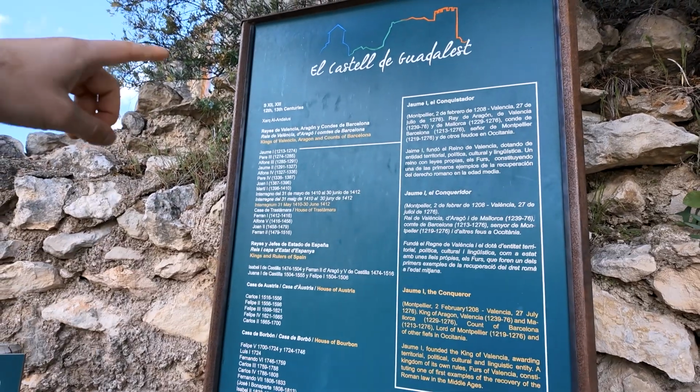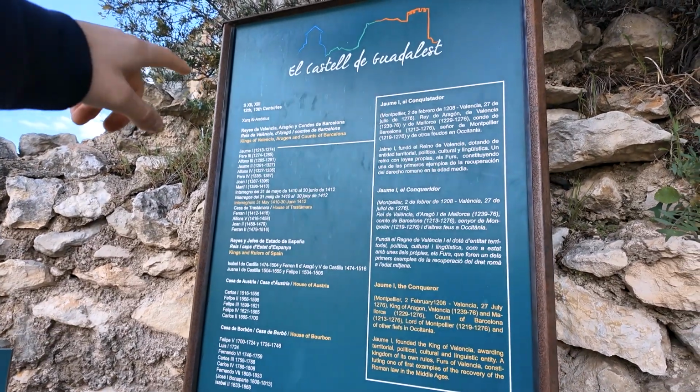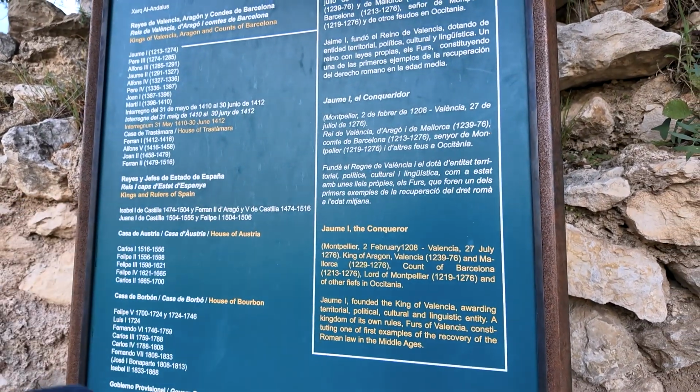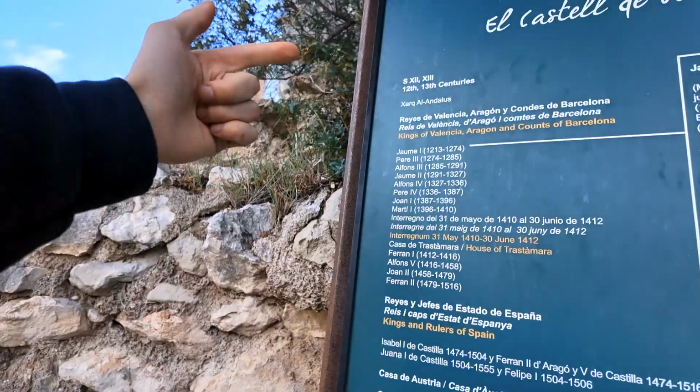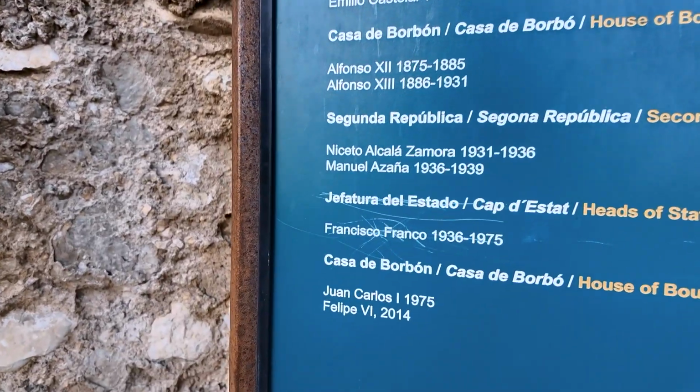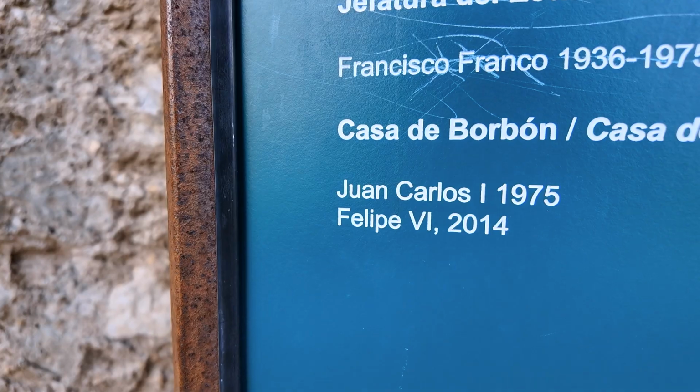So here you've got a list of all of the different kings and queens of Valencia, Aragon and Barcelona. Starting with, of course, Jean I the Conqueror back in the 1200s. And then going all the way down here to the bottom, which is today's King Philippe VI. But anyway, here's the view that you've all been waiting for.